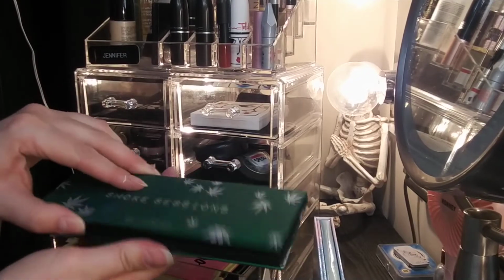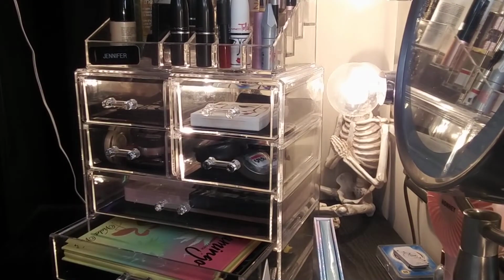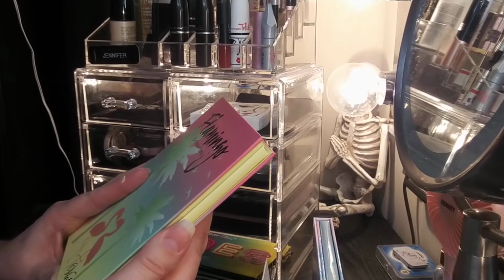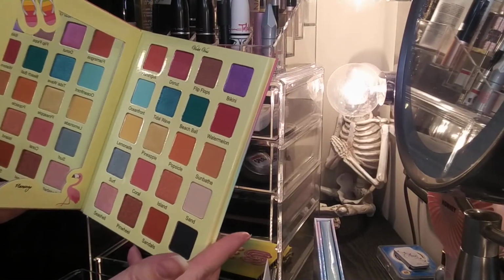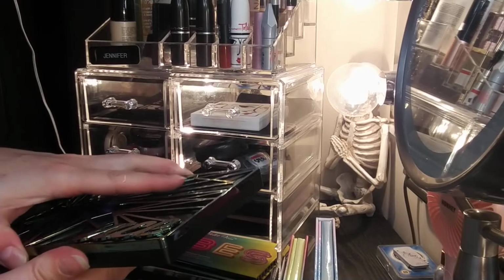I took out the Smoke Sessions palette to use, and I haven't used it because it was more like teal to me than actual green. So I am actually going to put that back because it's not speaking to me at this moment. Probably keep in the Flamingo palette from Violet Voss because that is something, again, that I didn't use that I would like to. And it's got quite a bit of really fun shades that I think would complement the Glamlite palette. And then I also took out the Vice palette.